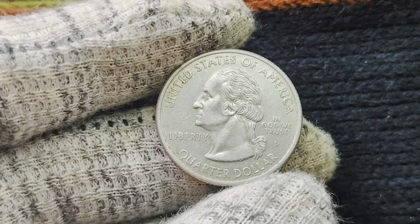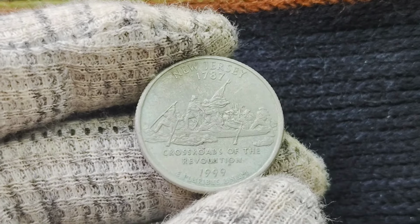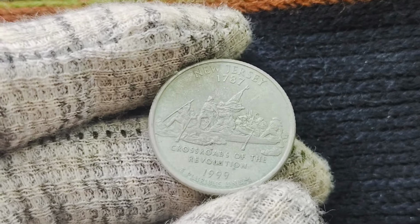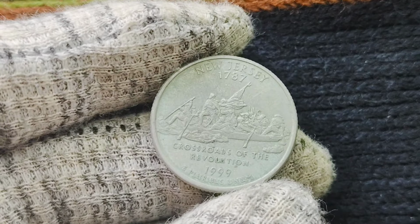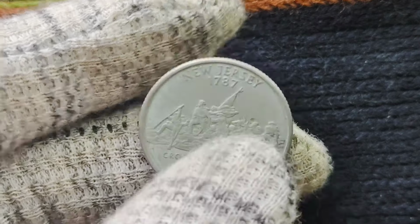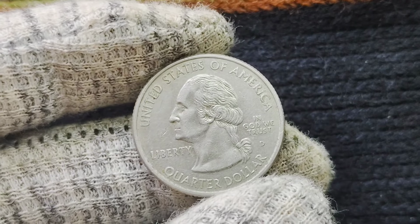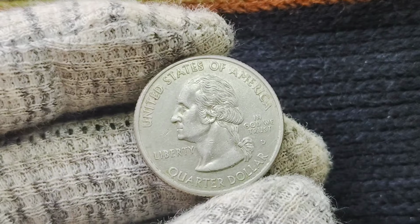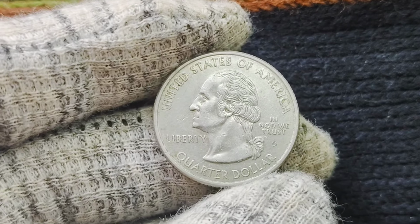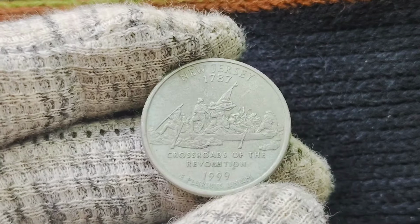But why does this error matter? Well, a double die error is a big deal for collectors because it's extremely rare and hard to find. Most coins minted with such an error are either melted down or lost over time. So, when one of these rare coins does surface, collectors are eager to grab it, which drives the price up. In fact, a 1999 D New Jersey quarter with this error can fetch up to $1.5 million at auction, depending on its condition and the rarity of the error.